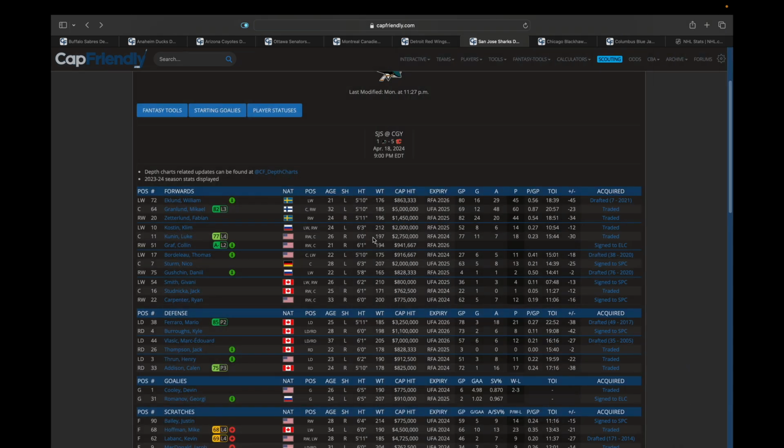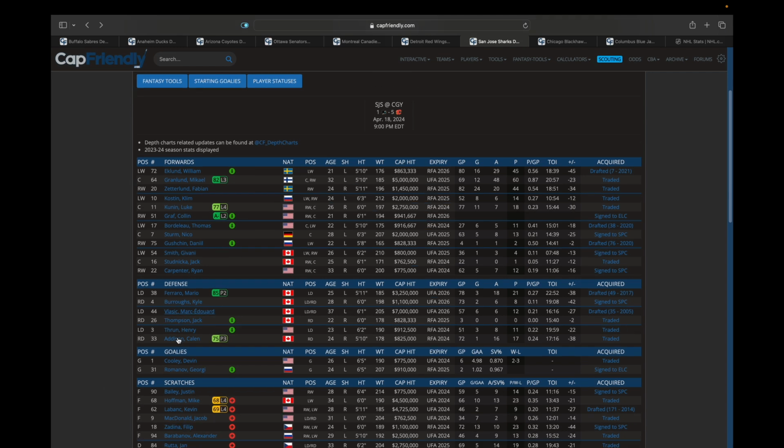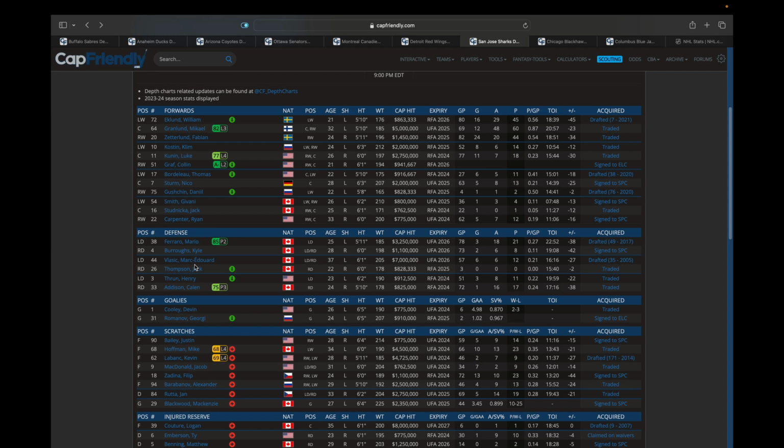So, yeah, not a first line, but a top 6 of William Eklund, Mikael Granlund, and Logan Couture. Top 4 defensemen, it's Mario Ferraro, and that's basically it. Anything else, like Cal Burrow, Vlasic, Thompson, no. Kalen Addison, no. Henry Thrun, maybe at some point, but right now, no. So top 4 is just Mario Ferraro. So it's pretty empty when you look at that.